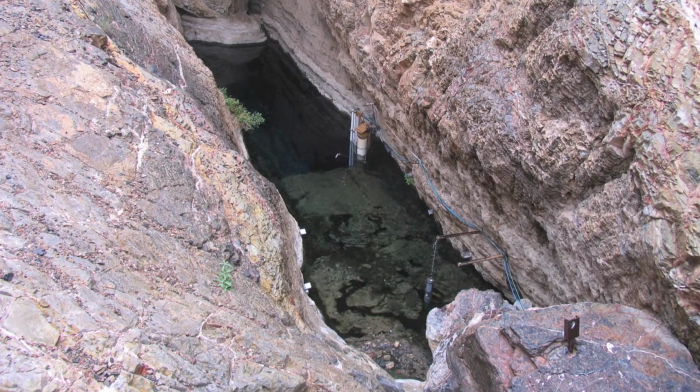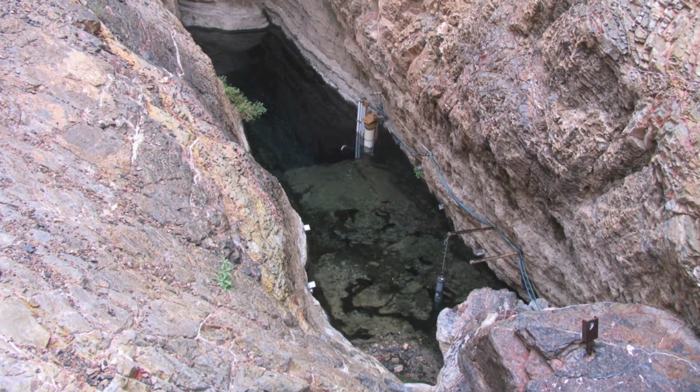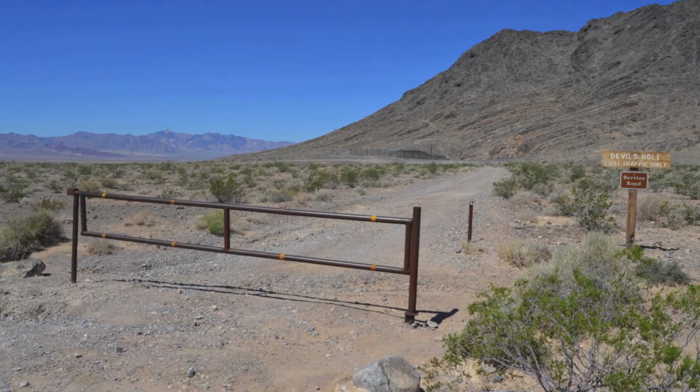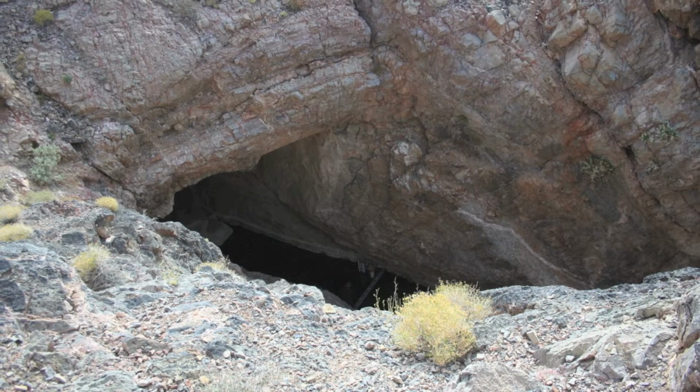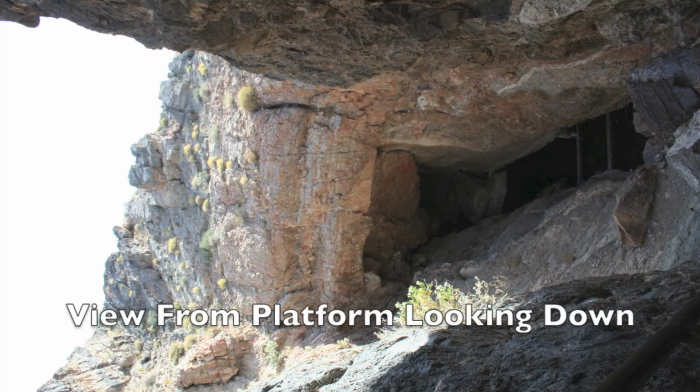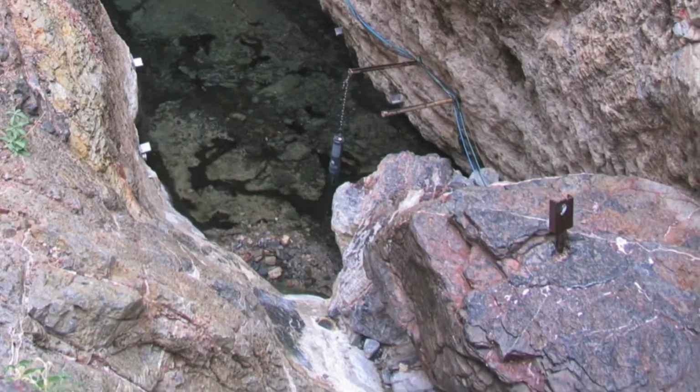Devil's Hole is probably one of the most fascinating places here in the park. Now, you cannot get up close and personal. You have to walk in. This is a water-filled cavern and is home to the smallest and rarest pupfish in the world. It's a Devil's Hole pupfish. The depth of this cavern has been measured down to 500 feet, but the bottom has never been found.